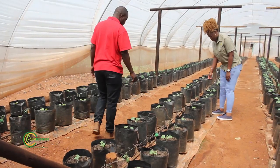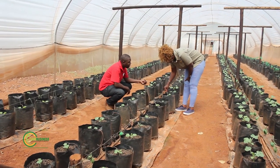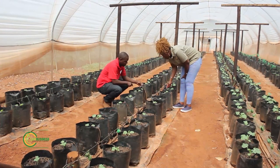If you noticed, once you walked into the greenhouse, your shadow immediately disappeared. Very true. Yes, it disappeared because the plastic is set up in a way that it disperses light evenly, which is very critical for crop production and crop growth.